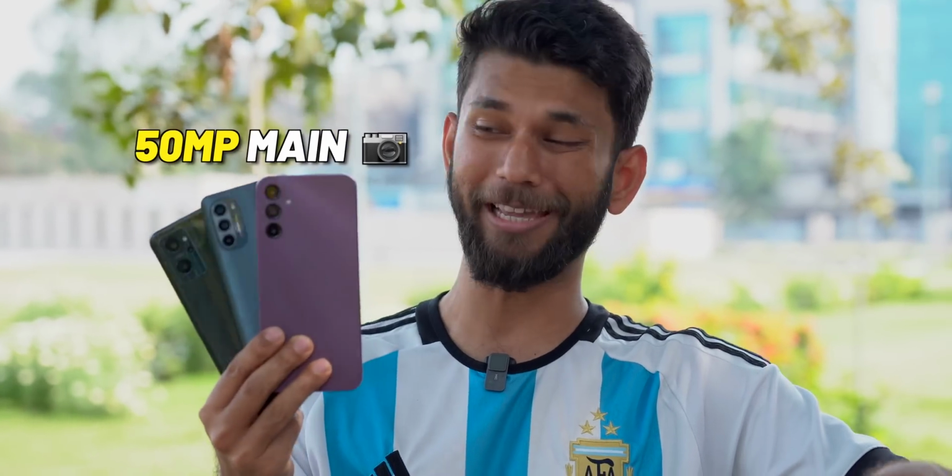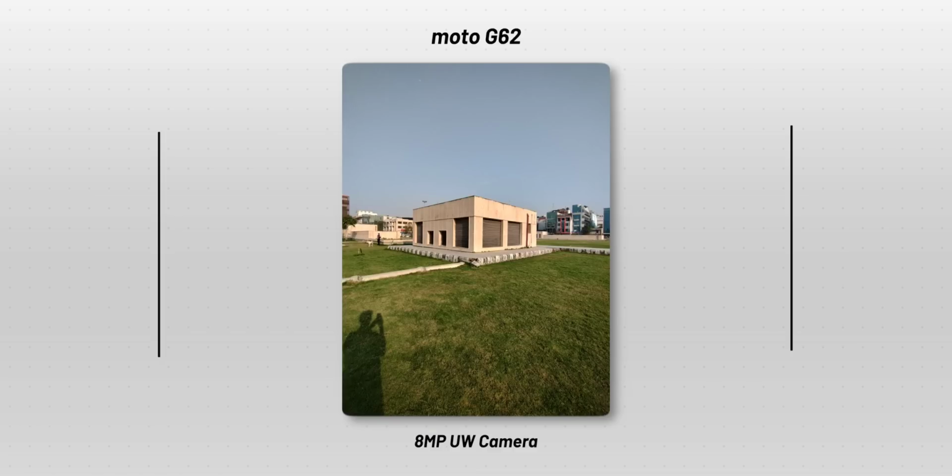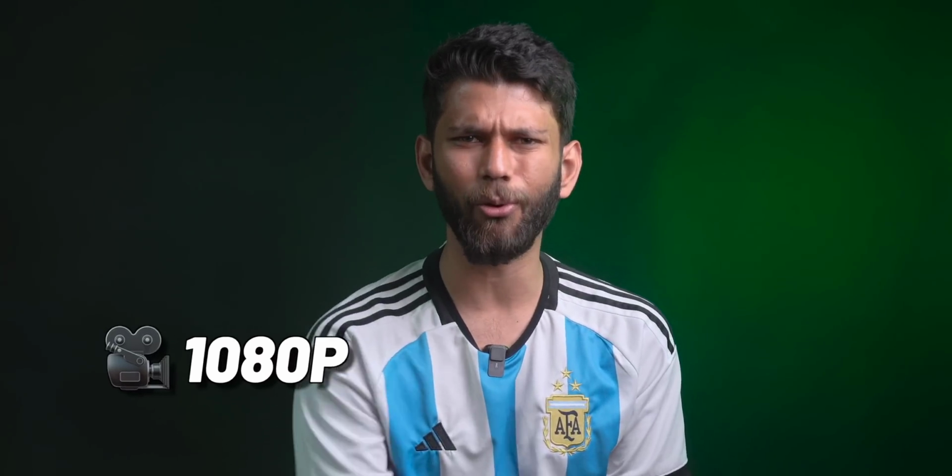Number 3 is camera, and all the phones have a 50 megapixel main camera. Like, whoa, same? Well, not exactly. I'll just show you one picture and that is the conclusion of the camera. Like see, Samsung A14 5G takes the best photo, the HDR, skin tone, everything is better. The Moto G62 also has an 8 megapixel ultra wide angle camera which is good in daylight conditions. Rest, I noticed, whenever you take portrait mode photos with Moto G62, it makes the photo soft like this one. And the photos and selfies on Realme have slightly weird color and skin tones. Rest, you can do 1080p videos on all these phones, but of course, the video quality is meh.